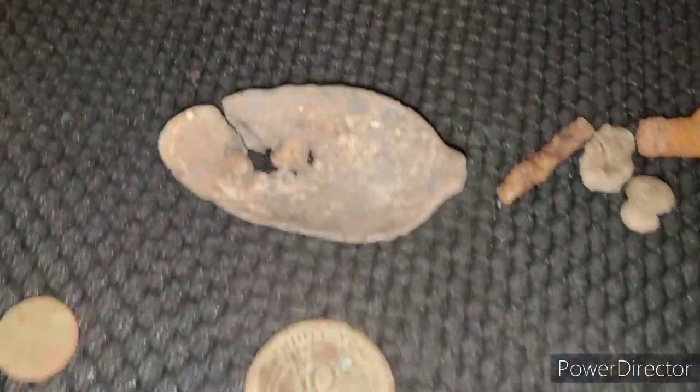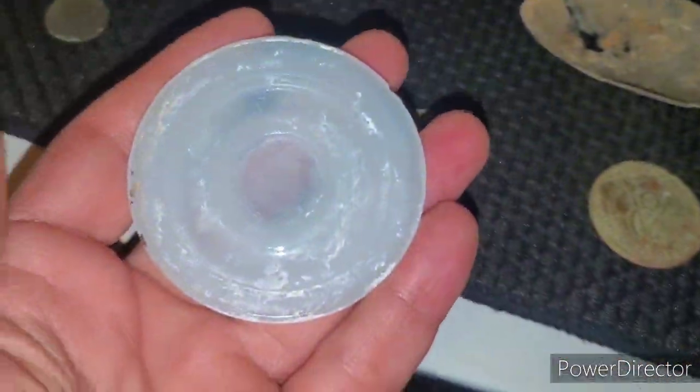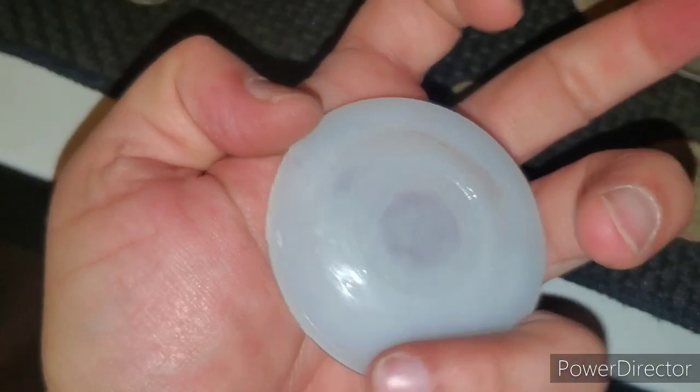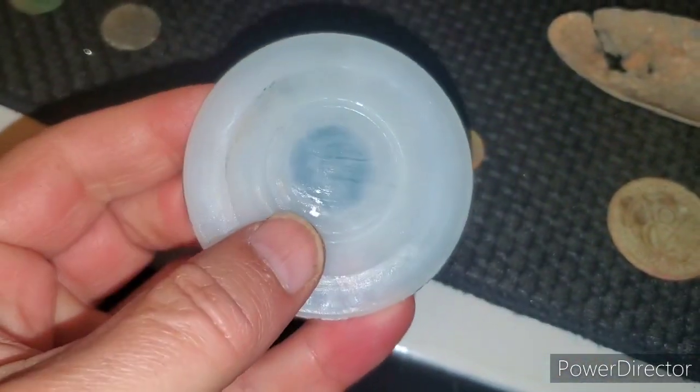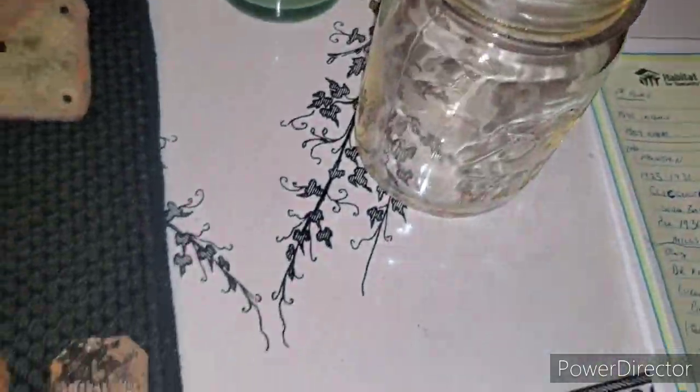It had the lid on it still, and I had to do a little bit of work to get the lid off, but it also had the little milk glass thing that sits on top of the bottle, keeps the contents away from the zinc lid. Had to do a little work to get the zinc lid off, but it was pretty cool.